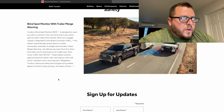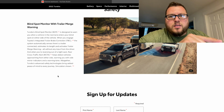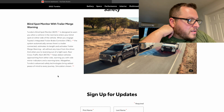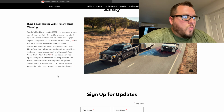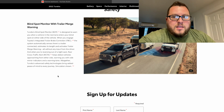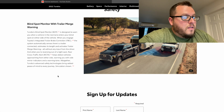When you engage Toyota's integrated trailer brake controller, the system automatically senses there's a trailer connected, estimates its length. I'm sure you've got to put in the length, like this 20-foot trailer or whatever, and activates trailer merge warning, all without any input from the driver. Oh, so you don't have to. It just senses it. Okay, Toyota. Okay, I see what you're doing. You've got some stuff up your sleeve, so you don't have to put anything in.